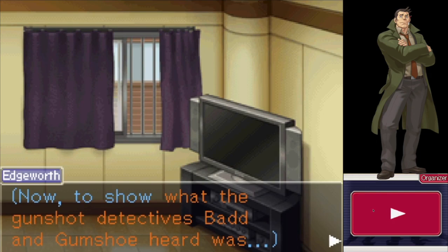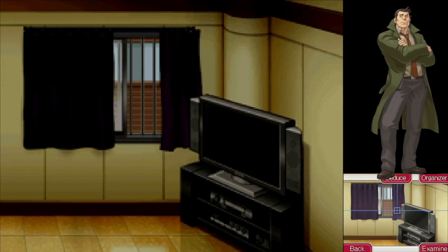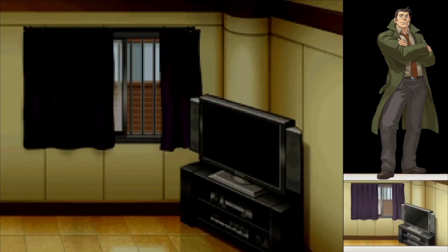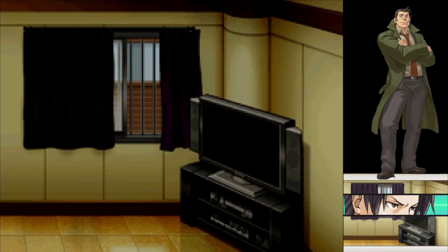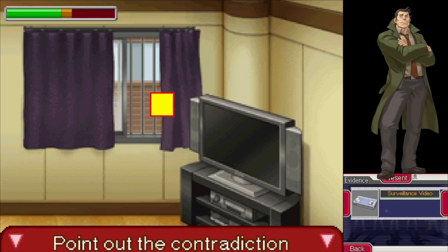Now, to show what the gunshot Detectives Bad and Gumshoe heard was, and where they heard it from. From the window. You can deduce now. Okay, wait, because we're looking for two different things here. The gunshot was played from the video, but they heard it because the window was open. So let's deduce this first. The window. Okay. You have the evidence for one, but you don't have the evidence for the other. I don't think you have window evidence, right? That is a point for me. We have the window logic, but we have the window video evidence. Okay, then. So what do we deduce then? The window. Okay. The window. So the tape?